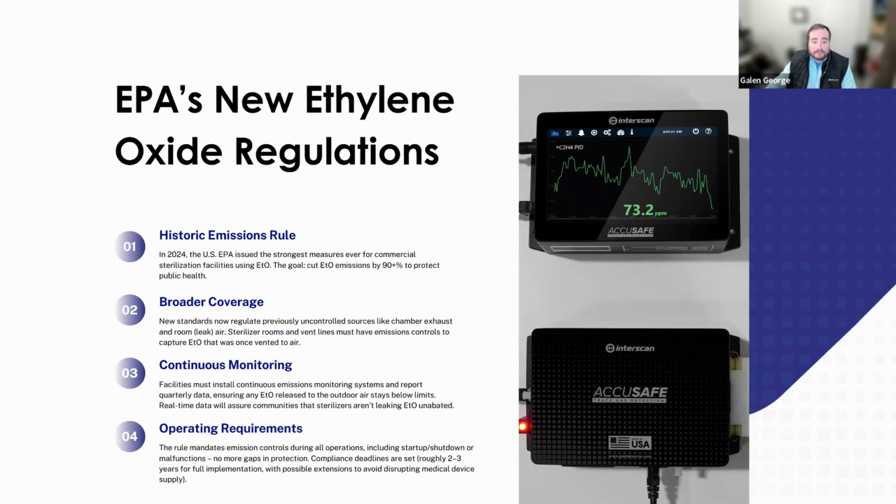air is safe. Another facet of this is the rule closes loopholes by demanding that emission controls apply even during startups, shutdowns, or malfunctions. No more uncontrolled venting just because a system is warming up or had a glitch. Backup measures must keep emissions in check 24/7. Facilities have a time frame, generally 2 years, extendable to 3 in some cases, to comply. And this extended timeline acknowledges the need to retrofit equipment carefully so that we don't inadvertently cause shortages of sterilized medical devices. So overall, these EPA rulings set a new bar for environmental safety in the industry.